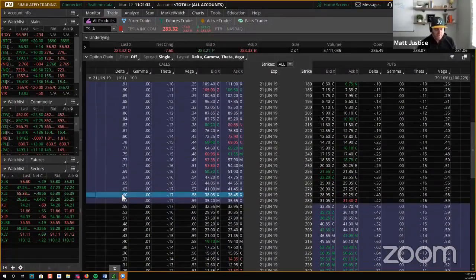So Delta defines, number one, the percentage that we're going to capture as a trader when we are buying options given a $1 movement in the stock. That's number one. As a seller, since we will never hold options we buy into expiration, as a seller of those options, which we will, Delta also defines the probability that that strike price will finish in the money.